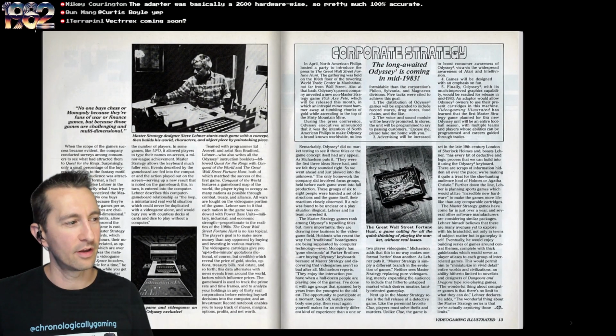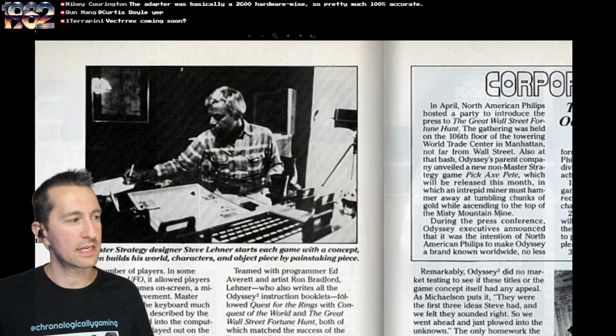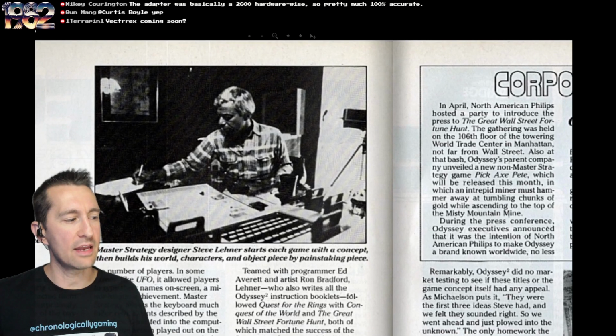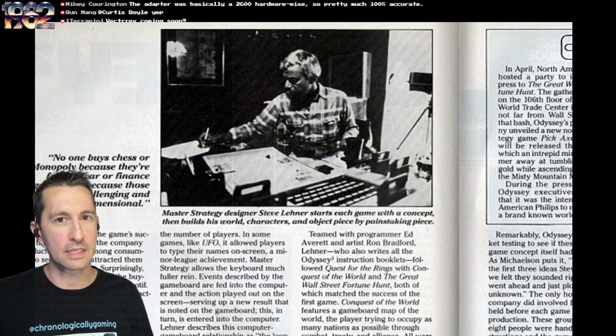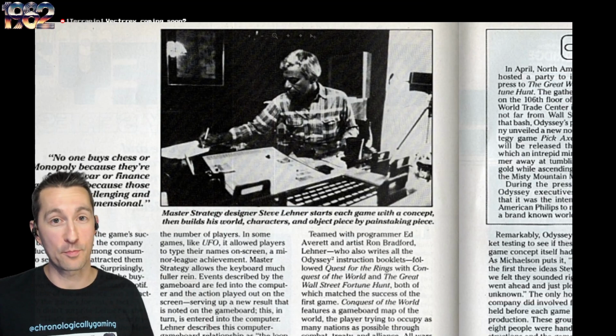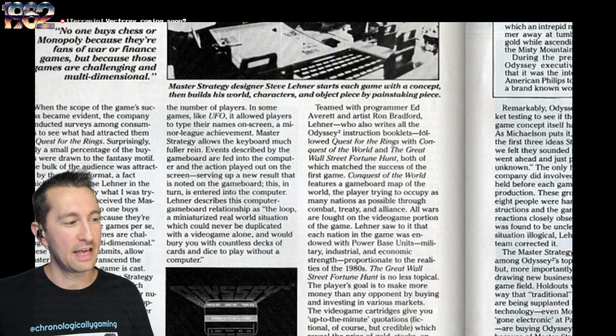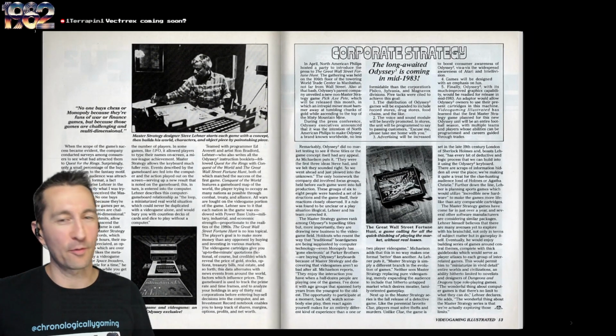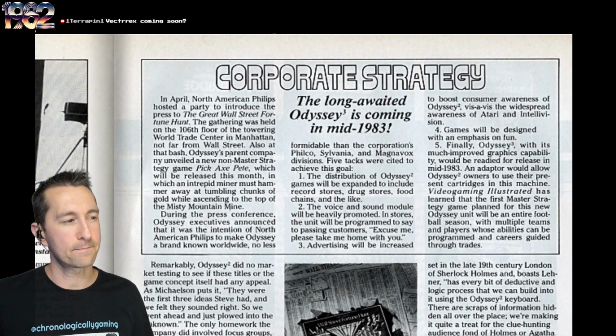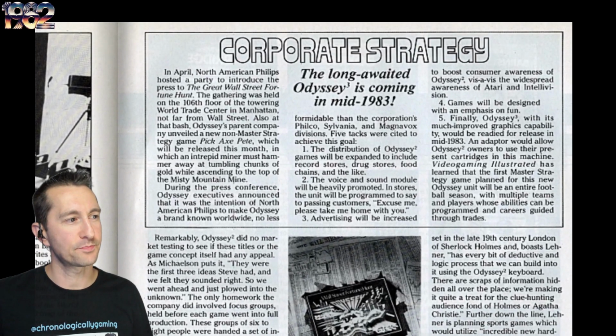I can't remember. So this designer, they're showing Steve Lehner here, but Ed Averitt is one of the main programmers for the Odyssey 2. You could call him the main and only programmer for a majority of the games on the Odyssey 2. He was also involved with this, but yeah, these games are pretty cool. I like the idea of the board game / video game. But Quest for the Rings is the way to go.